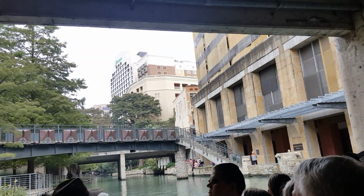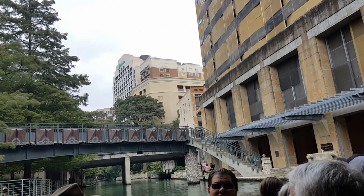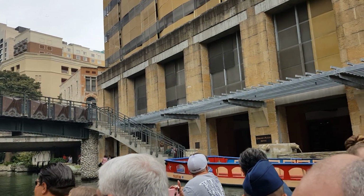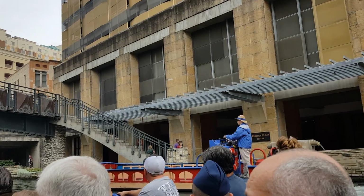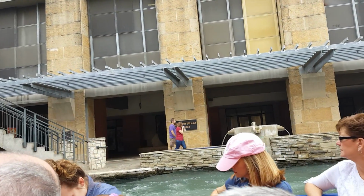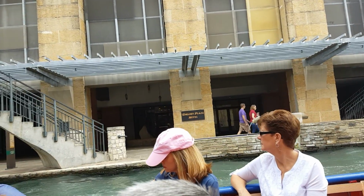Now the city adopted his plans during this time, but they couldn't get started. Bad timing. We went through the Great Depression, no money. So they actually ended up finishing this project back in 1941. Robert Hugman, well, he is considered the father of the Riverwalk. He actually got his idea by traveling to Venice, Italy.